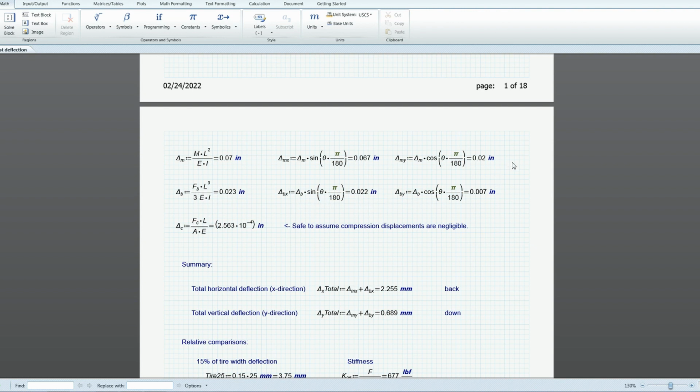I'm really stressing these x and y directions because, in my opinion, you're going to feel more of the y direction deflections than you will the x direction. X direction, remember, is kind of moving you backwards, where the y direction is moving you up and down. It's the up and down motion that you're going to probably feel the most, and that's going to give you the most comfort. Moving back will also give you some comfort, but again, it's moving in the horizontal direction.